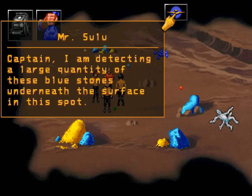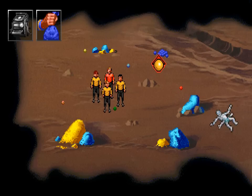Captain, I am detecting a large quantity of these blue stones underneath the surface in this spot. Okay.